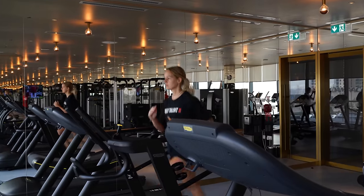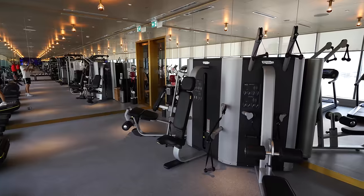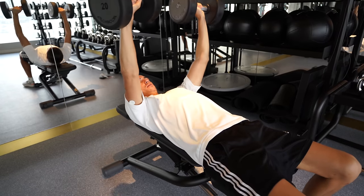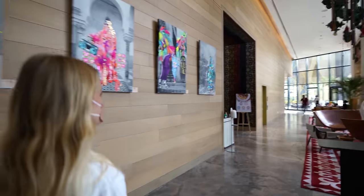After a great night's sleep, what better way to start the day than at the gym? Overlooking Dubai Creek, this gym was even better than we expected. Brand new equipment, enough weight to get a solid workout in, and this quirky looking treadmill. Now, all we need is some breakfast.